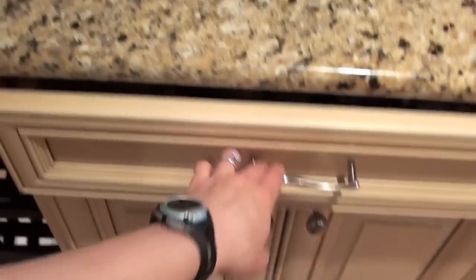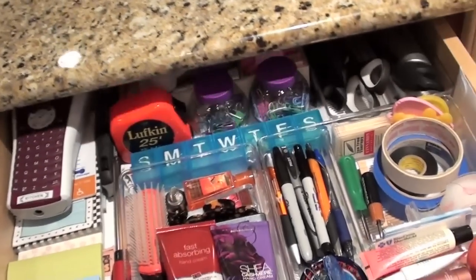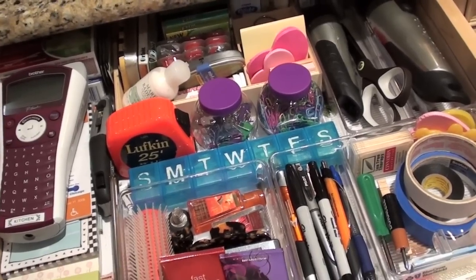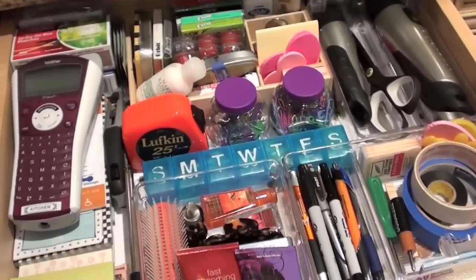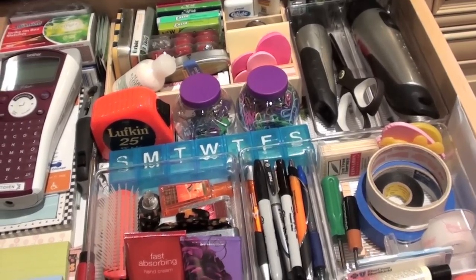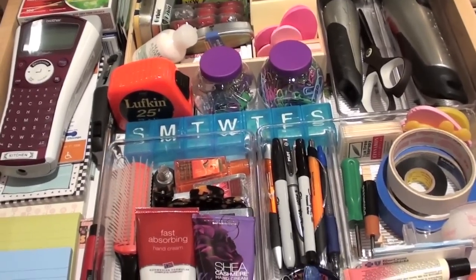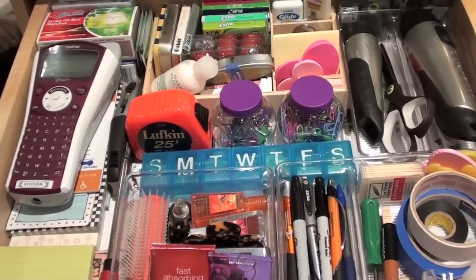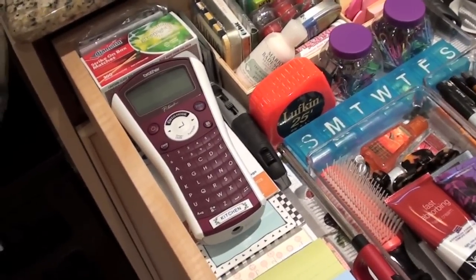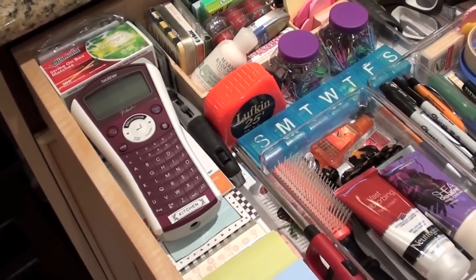And then lastly, for organization in a high traffic area such as the kitchen, the importance of the kitchen junk drawer cannot be overlooked. I think every kitchen should have one. Like I said, if you're not fortunate enough to have an actual desk in your kitchen, and if I ever do get a chance to design my own kitchen, I'm definitely putting a desk area in my actual kitchen.